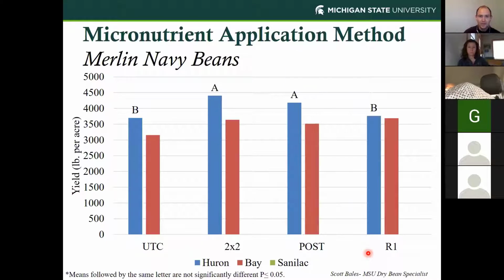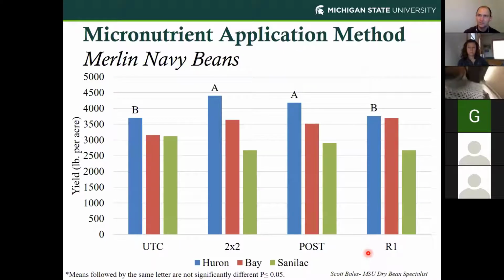When we look at our Bay and also Saginaw locations, these did not end up being significant across any of those applications compared to our untreated. However, in Bay, we can see we kind of follow that same type of trend that we had in Huron. We just didn't have the extent of response from that micronutrient application. In Saginaw, it does not appear that we elicited a response from those micronutrients.